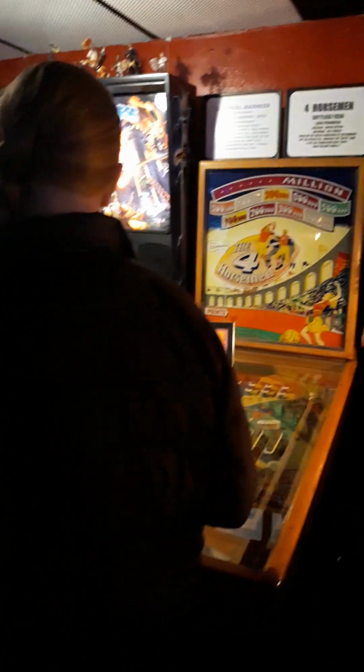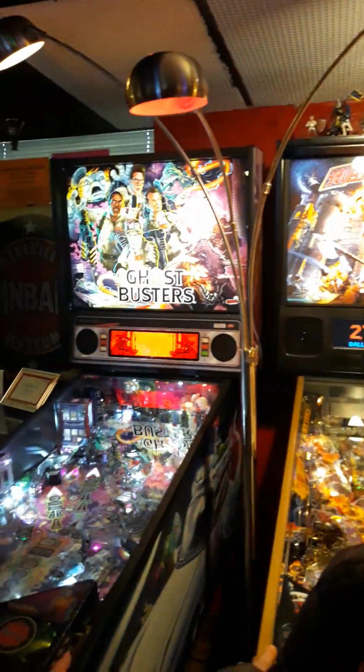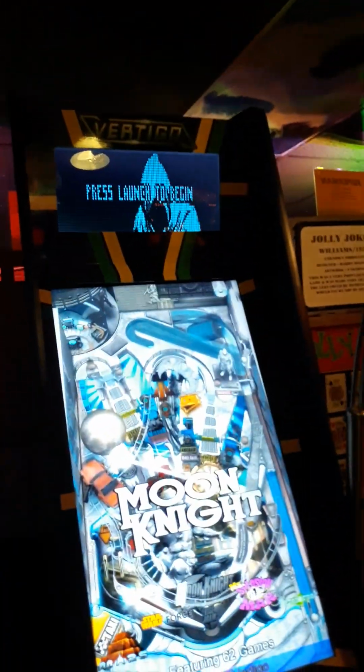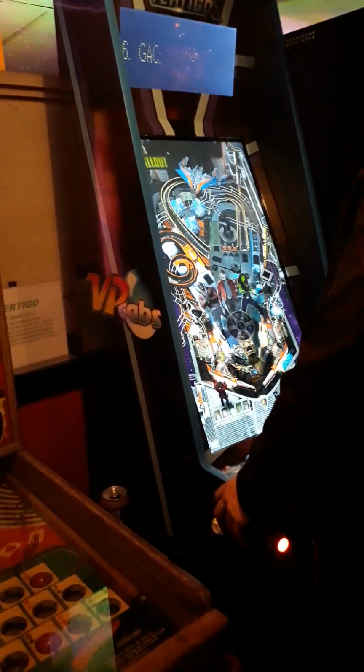They have Fireball, classic. They have Four Horsemen, wood rail. They have Twilight Zone. The Lost Ball. Medieval Madness. That's one of my favorites of all time. Ghostbusters. To me, it's a top 5 Stern all day. This is a view of the Vertigo vertical digital pinball. And some of these layouts are pretty good.